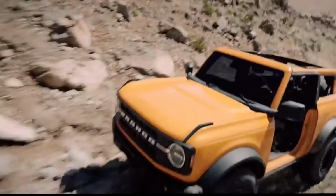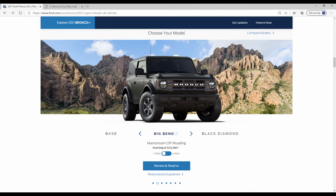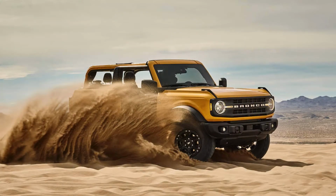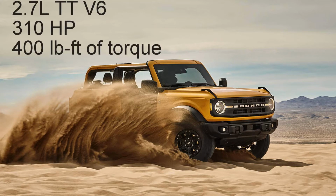As for trim levels and engine options, we seem to have a good amount. As for the different trims, we have the base, Big Bend, Black Diamond, Outer Banks, Badlands, Wild Track, and a first edition will be available. As far as engines go, expect a 2.3 liter EcoBoost 4-cylinder making 270 horsepower and 310 pound-feet of torque. Now, for those who just want a bit more power, a 2.7 liter twin-turbo V6 will also be available, making 310 horsepower and 400 pound-feet of torque.